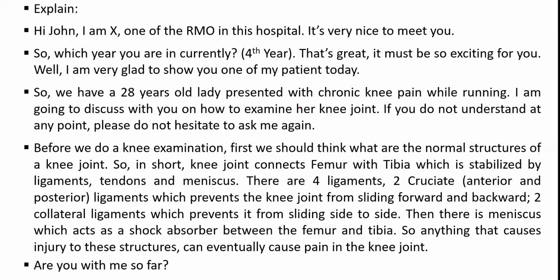So let's say the task is patient having a pain and you need to explain it to a medical student. So what you are going to do? You can follow the same approach for every other online exam. So say that, hi, John, this is Dr. X, one of the RMO in this hospital. It is very nice to meet you. So which year you are in currently? So you can have some idea that what's the level of understanding for the medical student.